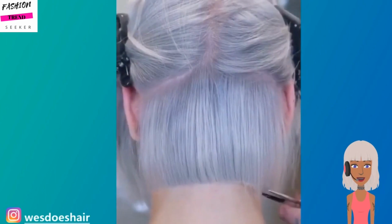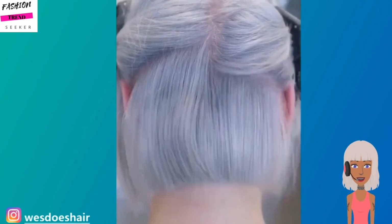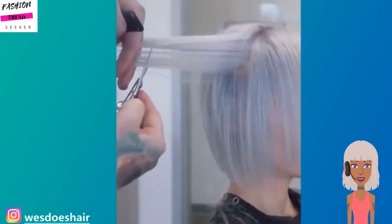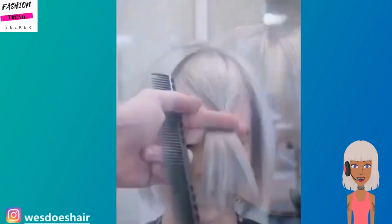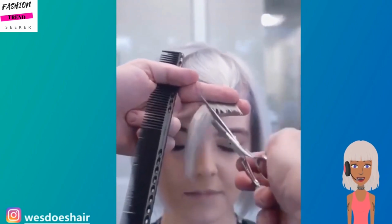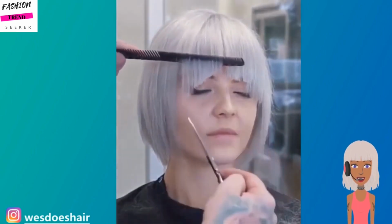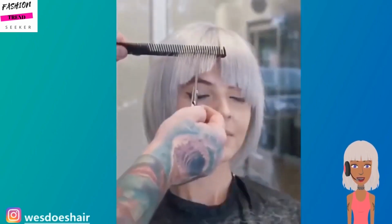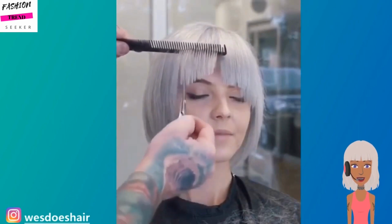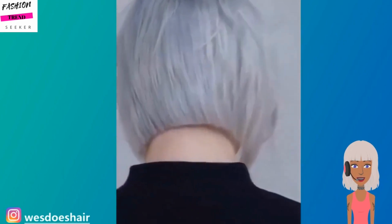Alright, so next we see Wes doing a lavender bob haircut, and this one is more of the classic shape. Here he is cutting bangs in the front, adding in a bit of dimension to the overall look. Very pretty. He's grazing the eye line with those bangs. Such a pretty haircut, and that color is very unique. It's like a lavender, gray, silver.